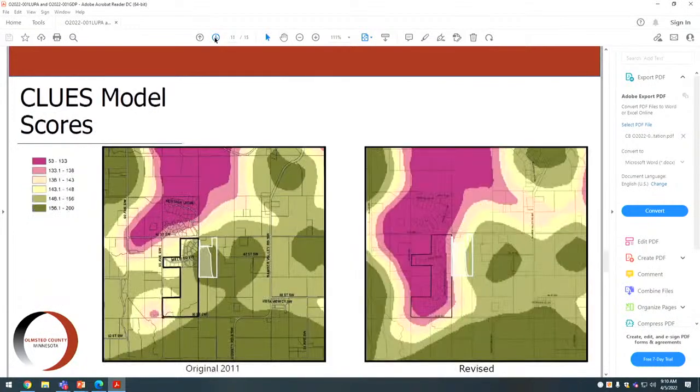Oh, sorry. The new CLUES model that we updated, right? Yeah, so apply that to this. We haven't updated the CLUES model entirely. We just used the same original CLUES model from 2011, but updated the data. So on this slide, you'll see original in 2011, that was before Millie Meadows 1 and 2 were approved. And then on the right is revised, showing better scores. The pink is ideal, green is more ideal for resource protection.